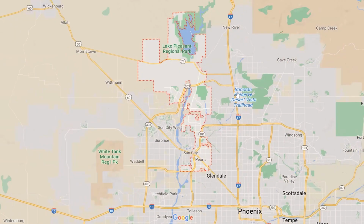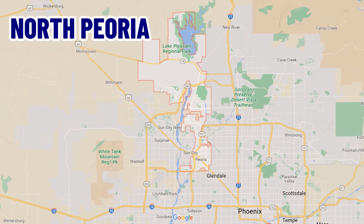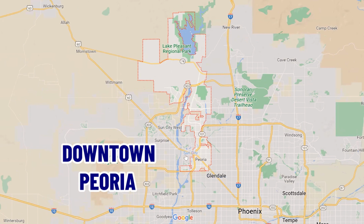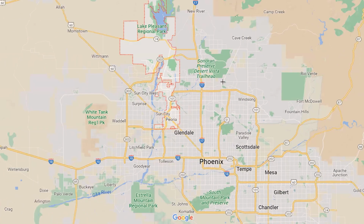Okay, so here we are in the map on Google. This is Peoria, Arizona, all dotted out here in the red. We have North Peoria all up here, Central Peoria right in here, and then downtown Peoria right here. Just to give you an overview of Peoria and the surrounding area, I'm going to click on my little clicker here to help you out.